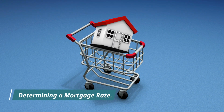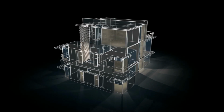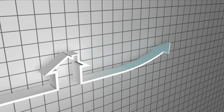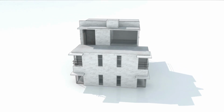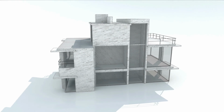Determining a mortgage rate. When a lender grants a mortgage, it assumes some risk because there is always the possibility that a consumer will default on his debt. The mortgage rate is determined by a number of criteria. The bigger the risk, the higher the rate. In the event that the borrower defaults, a high rate assures that the lender recoups the initial loan amount at a faster rate, protecting the lender's financial investment.